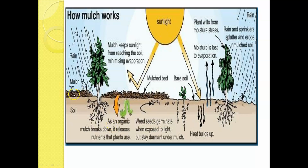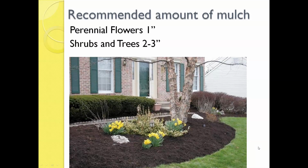Mulch also, in this example to the left, helps with erosion a little bit, although certainly I've seen mulch erode many times within a planting bed, especially if the water from the downspout is within that planting bed. That's where I see the most of the erosion occurring. And then this is just an example of a newly mulched bed. Usually around perennial flowers, you only put about 1 inch, and then around shrubs and trees more towards 2 inches, sometimes up to 3 inches, but usually 2 inches is the norm.